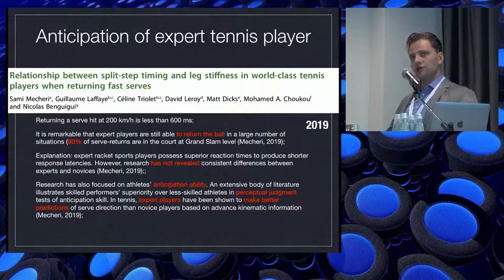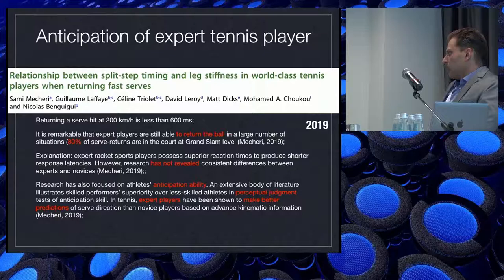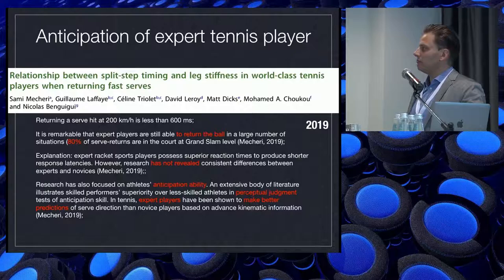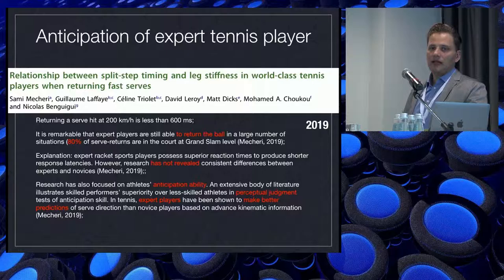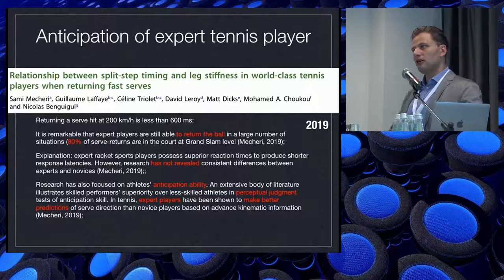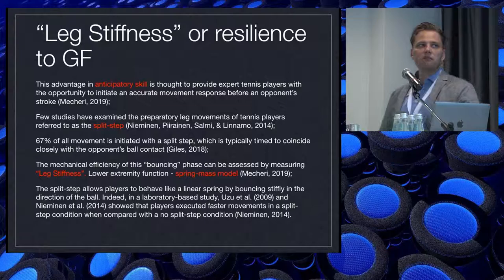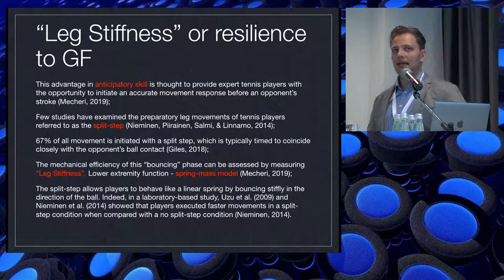An extensive literature review and studies showed that anticipation skills are very important in guessing this direction. And expert players make better predictions, and they make these better predictions not only by knowing the kinematics of the opponent, but also because leg stiffness gives them some more time to decide which direction they should go.